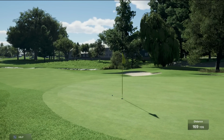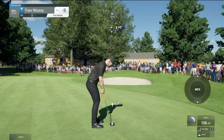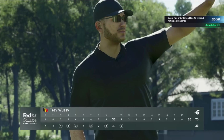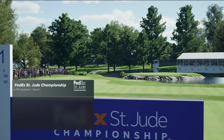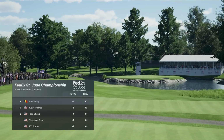What a beautiful shot here into number 10, and now a great look at birdie. A 3-foot putt. That putt drops, and that's now 6 birdies on the day. Gotta like it. 2 in a row. Okay, let's update the leaderboard, and after that hole, the tie is broken. We have a solo leader.